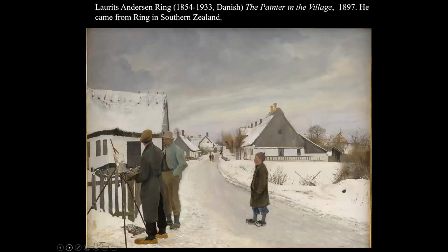So this is the full work by Andersen Ring of the painter in the village. He was born on southern Zealand, which is one again of the larger islands in the sort of archipelago that is Copenhagen. And he's going to be very influenced by Ruskin. They all read Ruskin, by the way, John Ruskin and William Morris, and want to go in search of what becomes known as the good life.